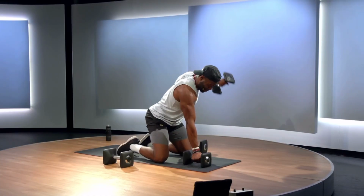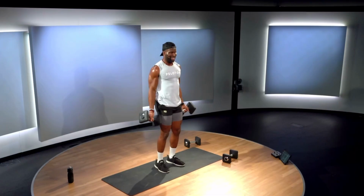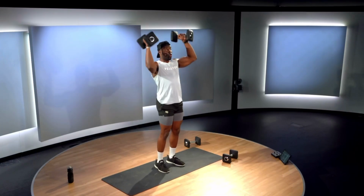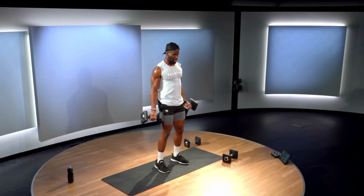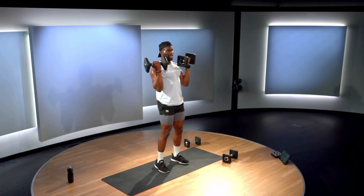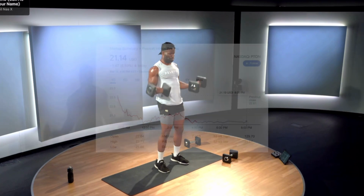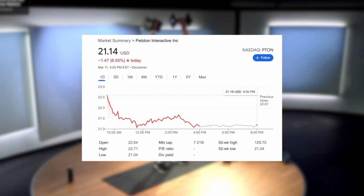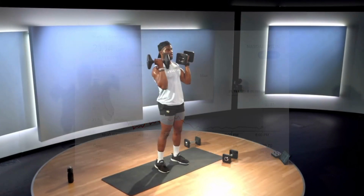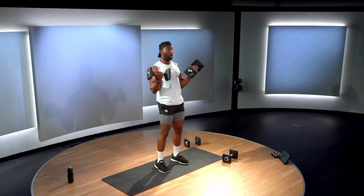Finally, Peloton strength coach Chase Tucker has announced that he will be leaving Peloton. Peloton so far has seen very little turnover of their coaches, and while not a household name, Chase is the most popular coach to leave Peloton in several years. This announcement comes as Peloton stock has seen a new all-time record low this week, reaching close to $20, a little over a year after reaching its all-time high of over $160.